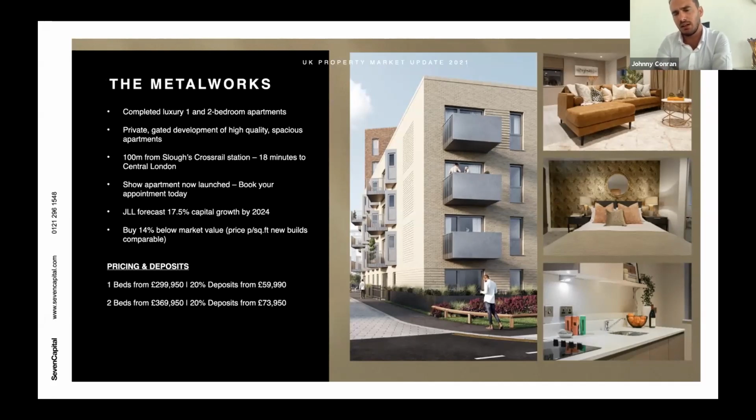And these units are larger units. They all have balconies. It's a privately gated area with a garden in the middle. And again, these are real photos on the right. They're furnished and they're tenanted as well.